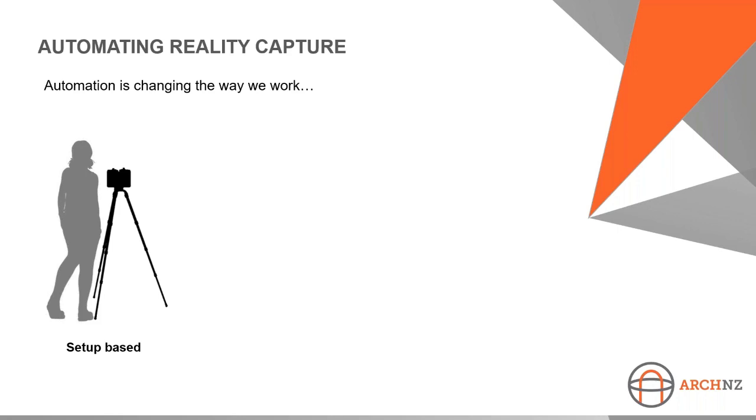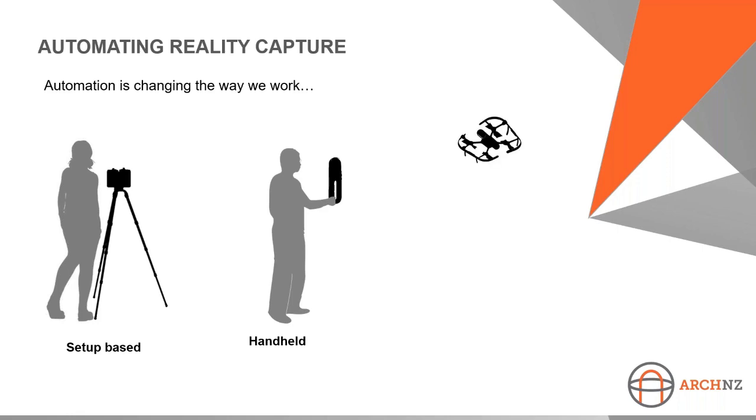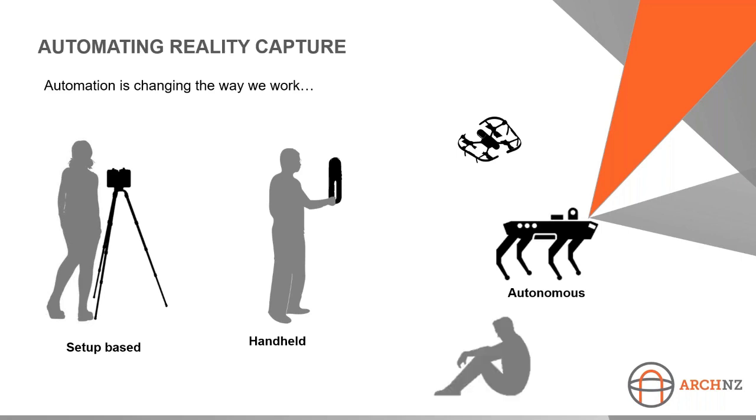Automation is already changing the way we're working. For scanning, we have setup-based workflows, but there's now also handheld devices, and coming soon is autonomous drones. Hopefully we'll have the BLK to fly in the country to give you some demos of. And then we have robots like the Boston Dynamics dog that we will be looking at today. This is really shifting the role of many professionals in our industry, and we're all having to adapt a lot. So it's great to be part of this community so that we can continue conversations and not be left behind.